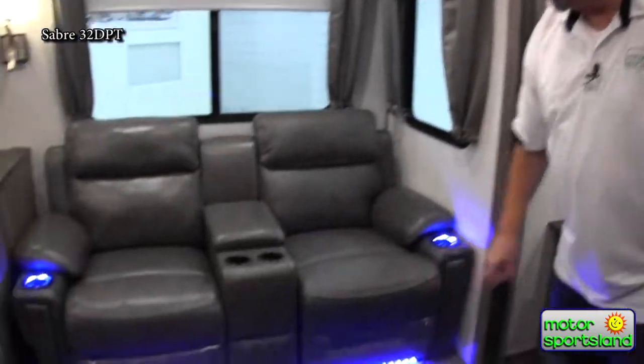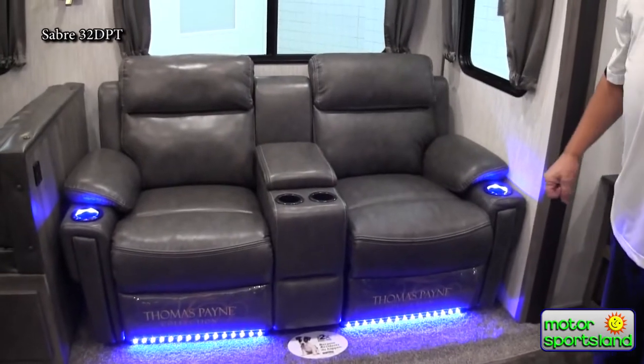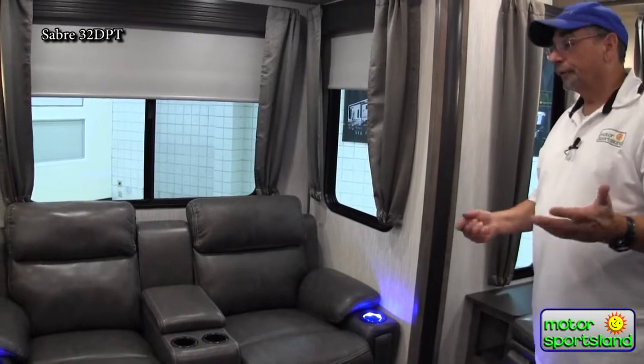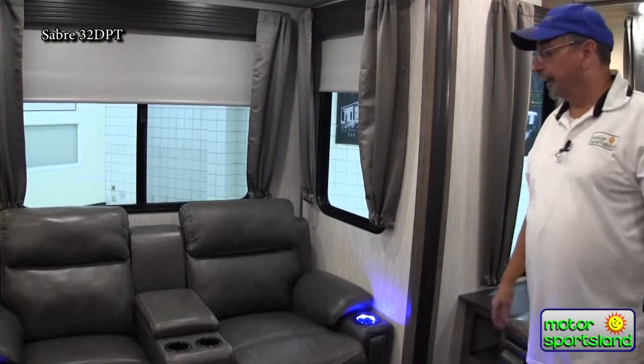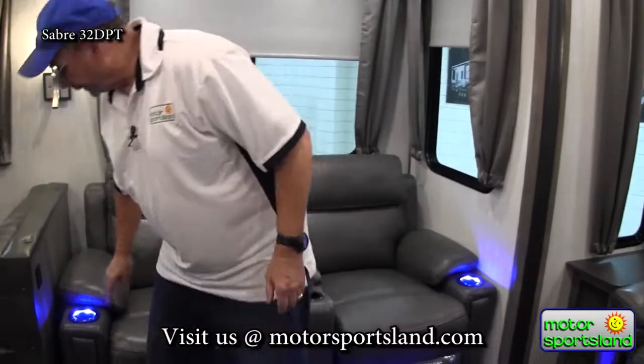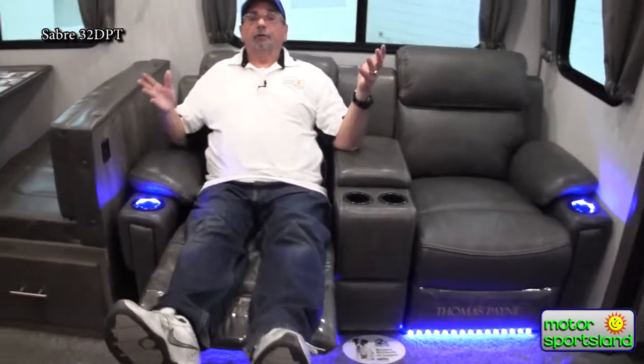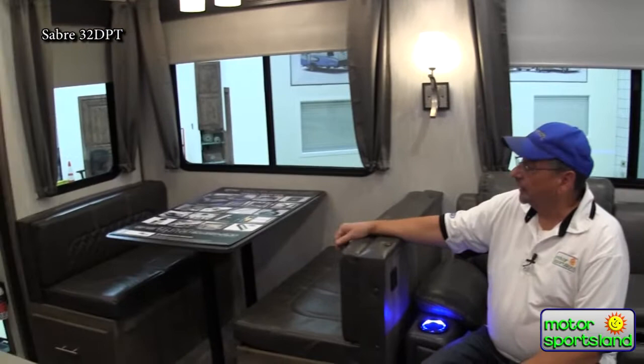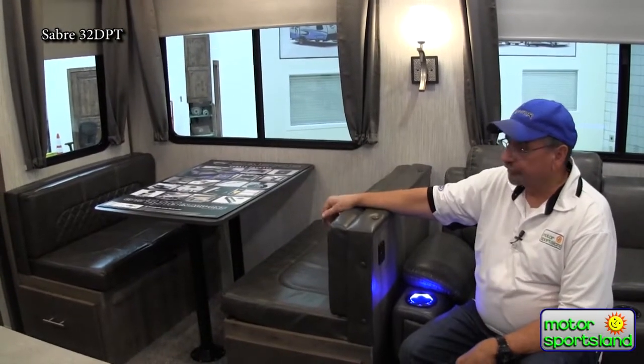If you'll notice the names on the furniture, the Thomas Paine, you'll see that in virtually any $100,000 unit on the market, and this is under half the cost of that. The Thomas Paine furniture is the highest end furniture they're putting into fifth wheels today. The nice thing about this particular unit is usually when you see the Thomas Paine, you must be plugged into 110 power in order to recline and put your seats back. You'd still need 110 power to run your massage and your lights. If you are out camping, you merely pull a switch and boom, you can recline, watch TV, do your thing. This is a 44-inch deep dinette, also 6 feet this way too, so plenty of sleeping.